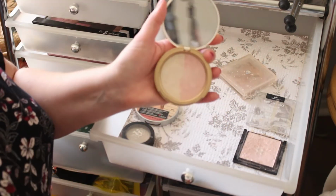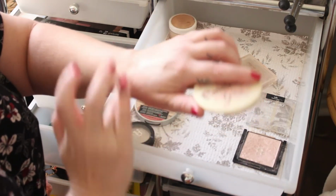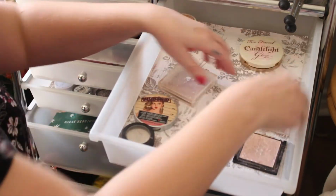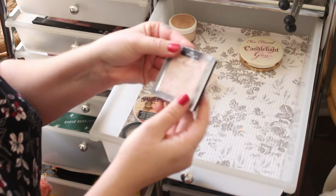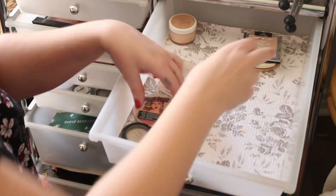Old Too Faced Candlelight Glow. This is actually really beautiful. I think I'm gonna keep that for now. It's got a little bit more of a gold hint once you mix them together. So that's a keeper. This is one of my favorites. This is the Wet n Wild Mega Glow in Blossom Glow. It's really dirty, but that's a favorite of mine.